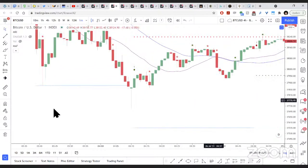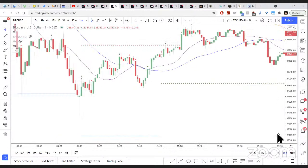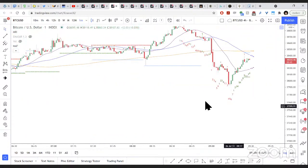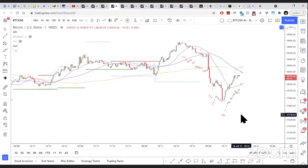So where are we now? We're looking pretty good. I like this. We were sitting at 39 just half an hour ago. We're back to 38.2 now. Yeah, it's moving pretty quick.